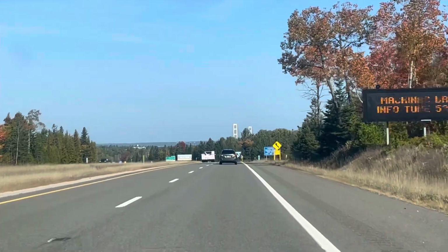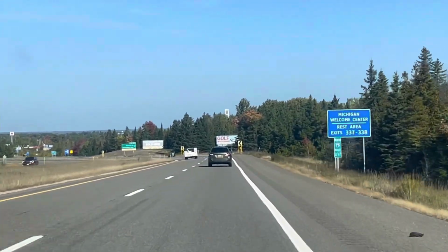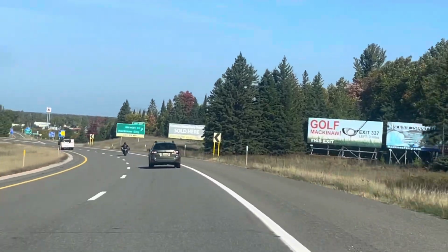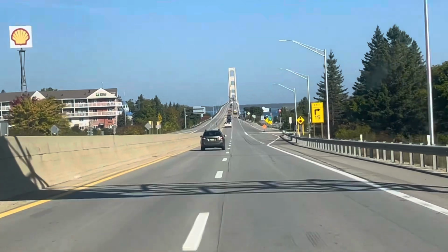But anyway, the purpose of this trip was not to shop, but I had to throw a little bit of that in. So I now am going to share with you a little bit of my home state of Michigan, and where we are right now is, well, first of all, Michigan is made up of two peninsulas.